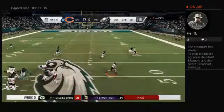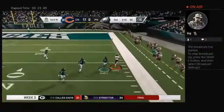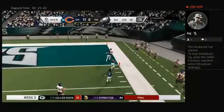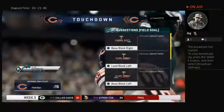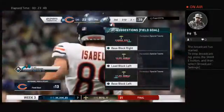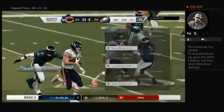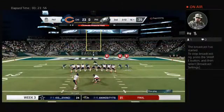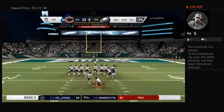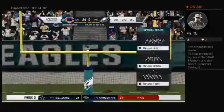Gets this to Isabella on the jet sweep. And some room to work. The 20. Touchdown, Chicago. Andy Isabella, his 1st touchdown here of the new campaign as the Bears push further out in front. Here's McCray now to add the extra point. And the lead is now 24.